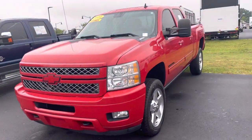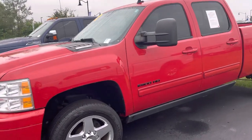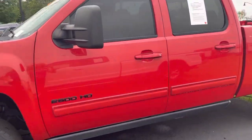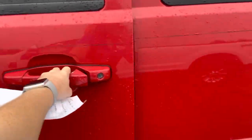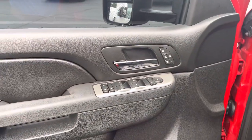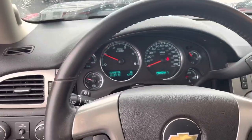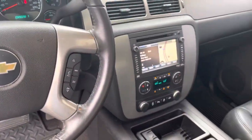This is Emma here to show you a walk around video on the 2014 Chevy Silverado 2500 you inquired about. It does have the power pull down step ups. Heated seats over here for you. There's the odometer. There's the dash.